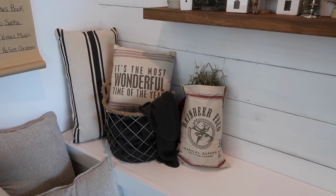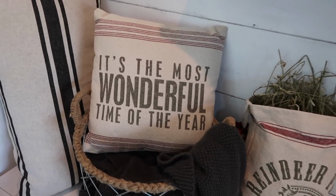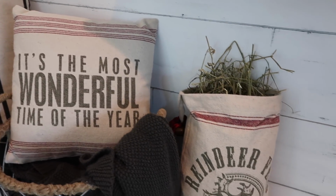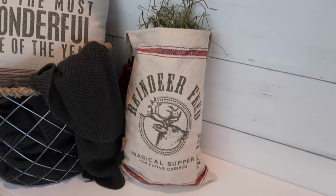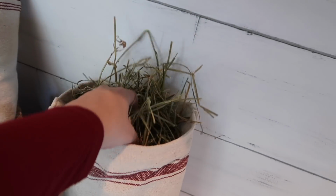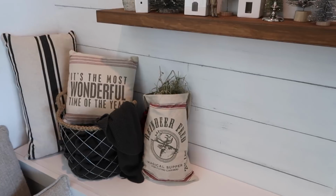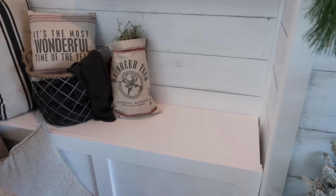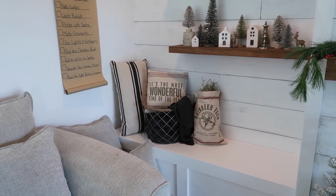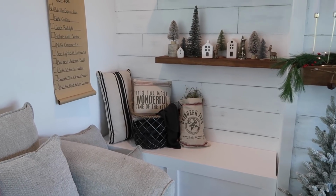I really wanted this area to feel cozy, so I'm just using some accent pillows. This one says, it's the most wonderful time of the year. I got it at Vintage Market Days, and I also got this reindeer feed at Vintage Market Days as well. I think it's so cute, and it comes with actual hay inside that has some sparkles in it, so I thought it was just perfect to put over here. We'll probably put our milk and cookies right over there on Christmas Eve, so I just think this little nook looks very cozy, and I achieved that look using pillows and throw blankets and things like that.